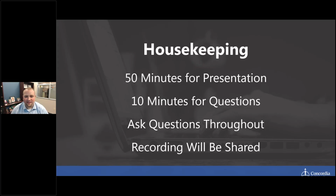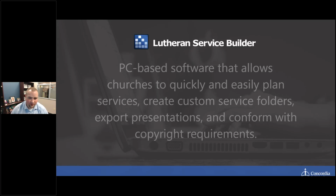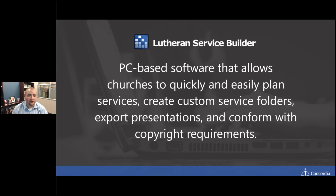All right, a little bit of background about Lutheran Service Builder. If you are not familiar with it, it's a PC-based software that allows churches to quickly and easily plan services, create custom service folders, export presentations, and conform with copyright requirements. And we're going to touch on all that in various levels of detail.